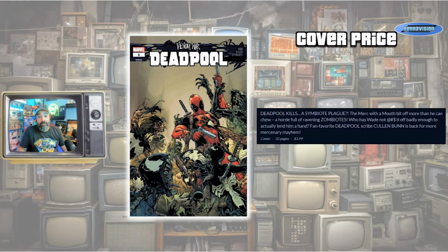But I really don't need all these events stacking on top of each other. Again, we've got Venom War going on at the same time as a Separation Anxiety miniseries, at the same time as another Edge of Venomverse thing, even though we had the death of Venomverse and the rebirth. Marvel's just wearing me out with this.